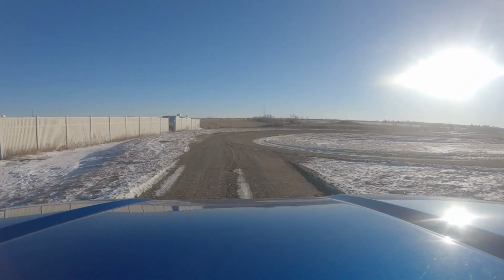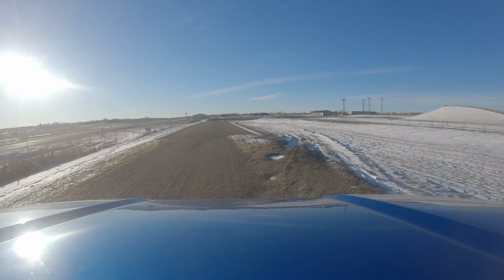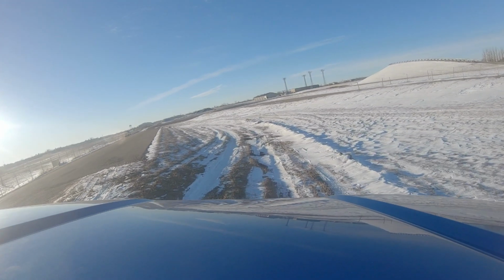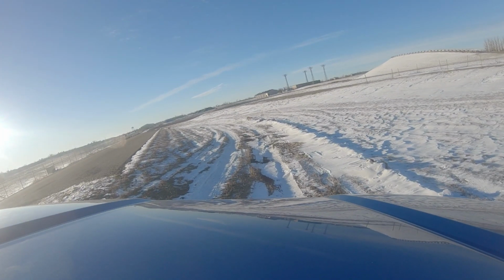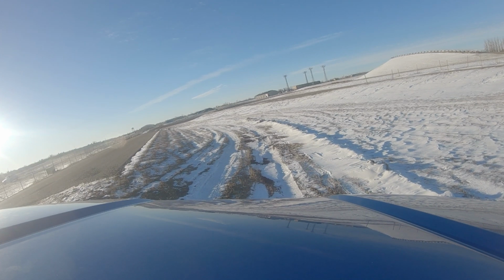One of the last things we're going to do today is simulate going into a ditch. There may be a time where you have to go into the ditch to avoid a head-on collision. If you do that, the process is to be deliberate about it and enter the ditch at about a 45-degree angle, as I am here. I'm going to stop here for just a second to illustrate the fact that most of the weight of this vehicle right now is on the right front end of the vehicle.